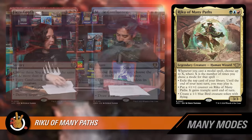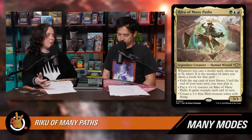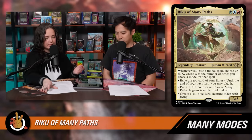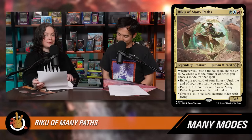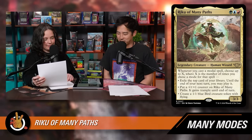So, I think, honestly, it feels really good to pick three to play like your Fiery Confluences and your Mystic Confluence, which I do think you play in this deck. But I think as long as you're choosing two on the spell, it's going to be worth it. It cantrips and you make a bird that you could sac for mana, or you could, you know, build up a board state and win the game that way. Or make Big Riku. He is taking many paths. That's just a less commonly taken path.